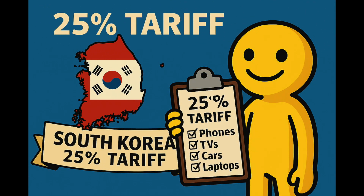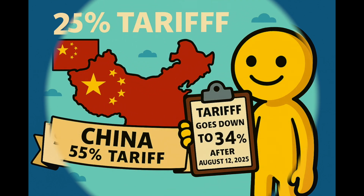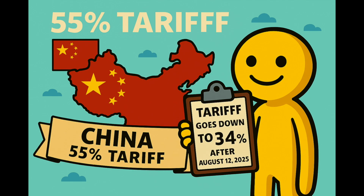South Korea, your high-end phones, TVs, cars, laptops. They've been running a trade surplus, exporting out more than they allow to be imported into their countries. So yeah, they got slapped with 25% tariffs across the board. That high-tech upgrade just jumped a tier. China packs the punch. 55% tariffs on nearly everything. But here's the twist. Under a new deal, that drops to 34% after August 12th. So your furniture, toys, and tools hold tight.